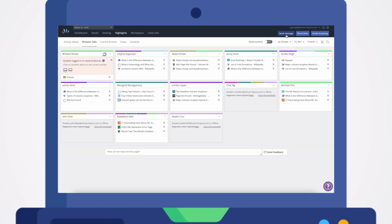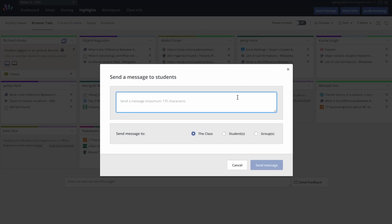Teachers can easily access student work and give timely feedback, automate differentiation and personalization, and monitor activity to keep learners safe online.